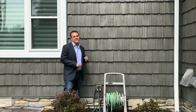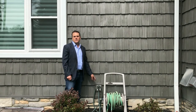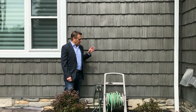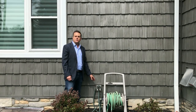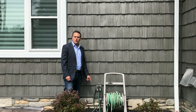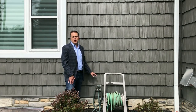Okay, so now I'm out at the back of the house here, and we got a garden hose attached to one of the outside water spigots of the house. Probably you aren't aware of this, but leaving your garden hose attached to the spigot over the winter can allow the line to freeze inside the house. These are frost-free spigots, but having a garden hose attached to it negates that frost-free feature of the spigot.